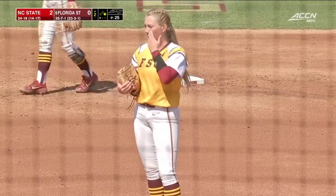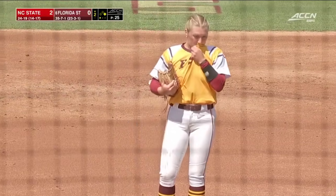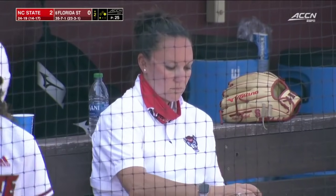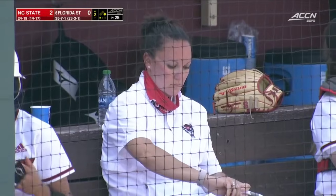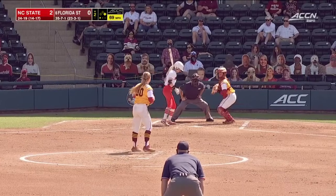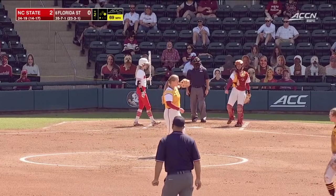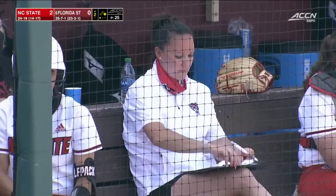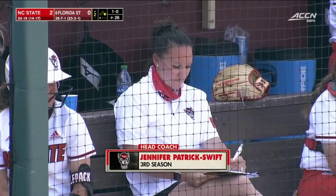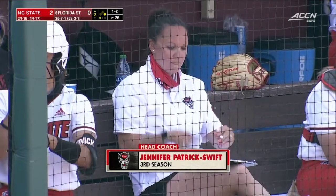Megan, it's also a point that I think is worth revisiting, because when you equate just the casual fan home run mindset and aggressiveness at the plate, you don't necessarily equate that on a casual perspective with leading the country in on-base percentage, being one of the leading walking teams in the conference. And so they really have done a good job of balancing the power potential, Jennifer Patrick Swift and her staff, with being somewhat selective and making sure you're swinging at the right pitches.